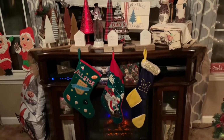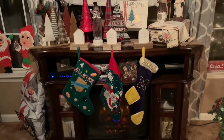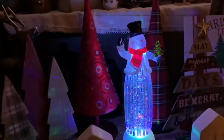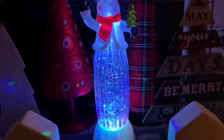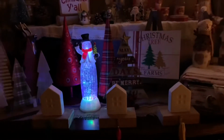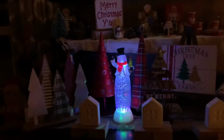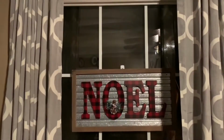Yeah, there's a lot going on there, but each piece just means so much to me, has sentimental value, and there it is, all lit up. That little snowman right there just adds sparkle when it's nighttime. Oh my gosh, I love him, and I actually got him from Aldi last year. They have some cute Christmas items as well sometimes, and he's battery operated and he just sparkles and shines.